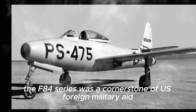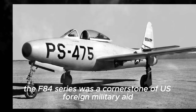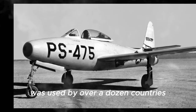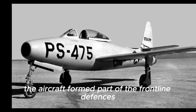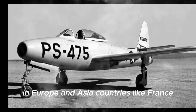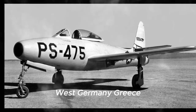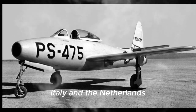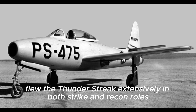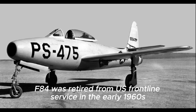Internationally, the F-84 series was a cornerstone of U.S. foreign military aid during the early Cold War. It was used by over a dozen countries. The aircraft formed part of the frontline defenses of many NATO members and U.S. allies in Europe and Asia. Countries like France, West Germany, Greece, Turkey, Belgium, Italy, and the Netherlands flew the Thunderstreak extensively in both strike and recon roles.